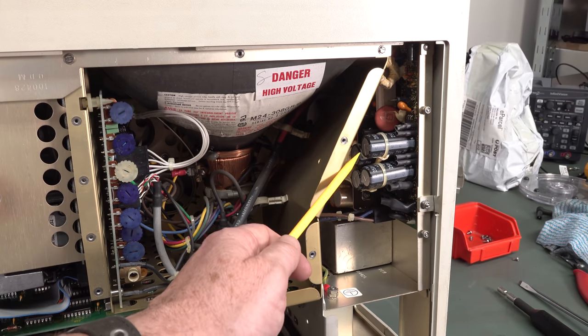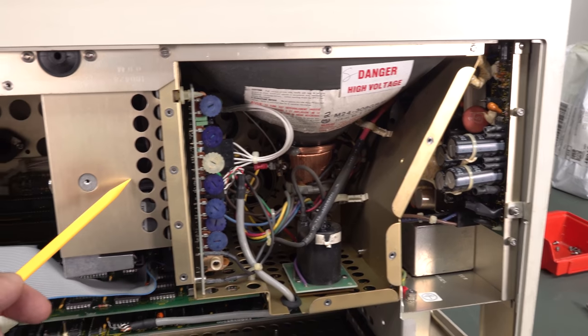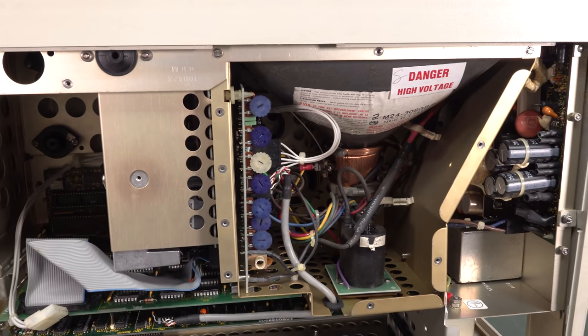Maybe the primary supply over here hasn't failed. Something on this side, or it could have been maybe something in the drive? Who knows? I don't know.